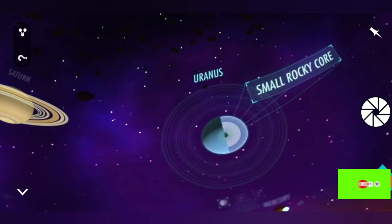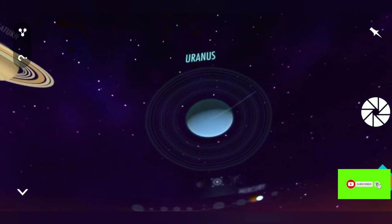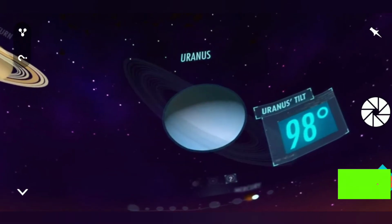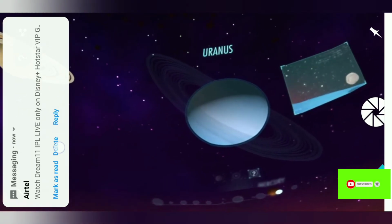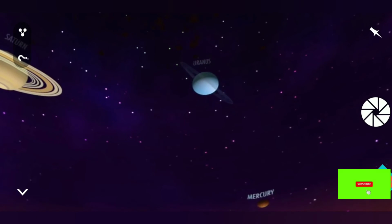Uranus is an ice giant with a small rocky core and a thick mantle of ammonia, water, and methane. It also has 13 distinct rings. Uranus has a huge tilt, 98 degrees with respect to its orbit. A massive glancing collision long ago is one hypothesis to explain the extreme tilt.